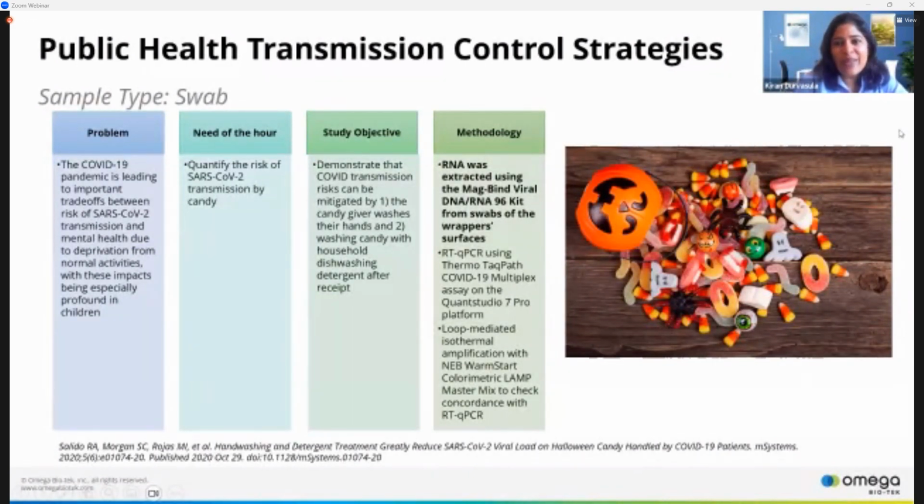This is another interesting topic. A lot of parents in the audience might be interested to learn more about this. Parents often worry, especially during Halloween time, about the risk of transmission due to trick-or-treating. So this is what the paper actually looked into. It looked into what is the risk of SARS-CoV-2 transmission through these candy wrappers? Again, a very, very interesting topic.